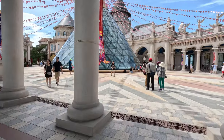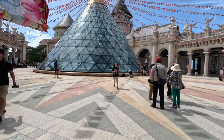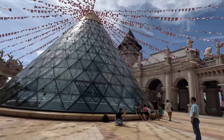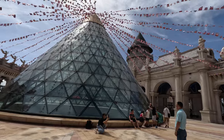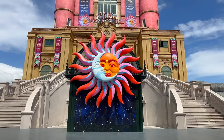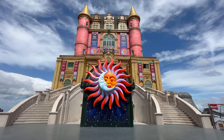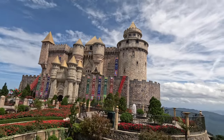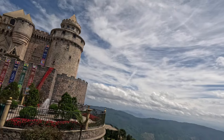It's been a long time since I've been to Paris and I would like to visit the Louvre again. However, I don't think this one here has the portrait of Mona Lisa. Since we had Luna Castle, here's the Sun Castle. Who knew you could find a gem of Europe in the mountains of central Vietnam?